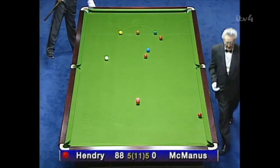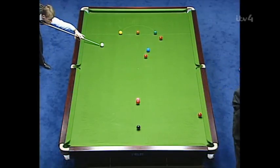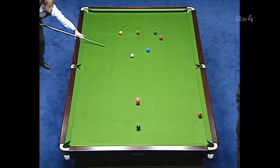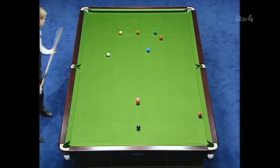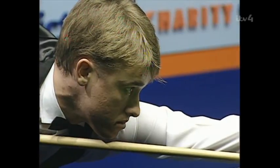He's played the best player in the world and taken it right to the wire. Not many people can do that. In fact, Stephen Hendry is probably the only player in the world who would have beaten McManus this evening.